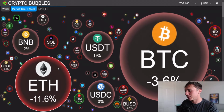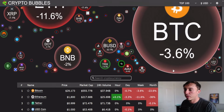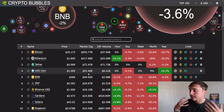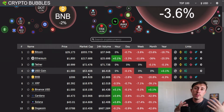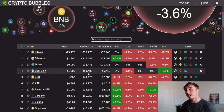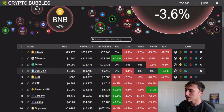So what's going on at the moment in the crypto market? Well, we can see Ethereum down 11.6%, Bitcoin down 3.6%, holding very sensitive support levels. I think we are still in a macro downtrend. We might still see Bitcoin hit the 200-week moving average, coming down to $20,000. But we could also equally hit $40,000 first. So yeah, stay tuned. We'll see what happens.